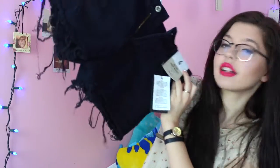The first pair I got are these black, I never know what they're called. I call them rip shorts, but I guess they're called distressed. We're gonna call them distressed. I'm probably saying it wrong, I'm so sorry. These black distressed shorts, I find really cute. I've always wanted a pair of these, but I've never actually bought them. I finally found some, and for $15, I mean, yes, I'm gonna buy some.